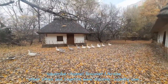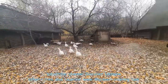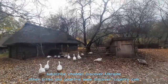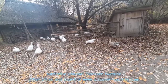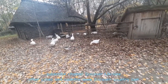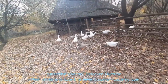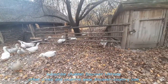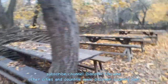There is a moment. There is an apple tree, and I think apples fall down in the near time. We say late apple, late apple sort or late apple kind, and the geese eat them with pleasure, as I see, and so they have a supper.